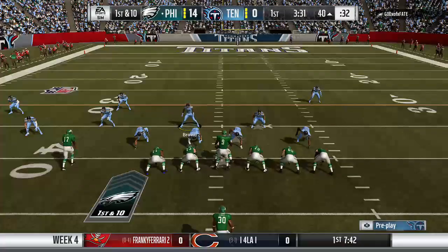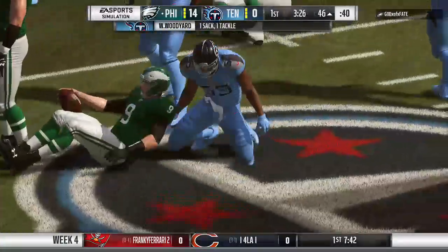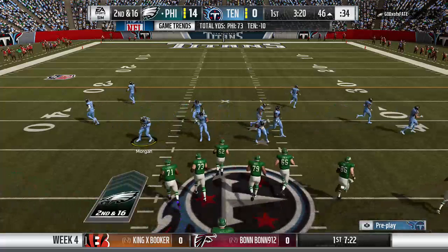And think about all the different techniques he has to employ in a passing situation. Is he spot dropping because it's... Blitz coming, and down he goes. Wesley Woodyard leading the surge there. He drops him for a loss of 6.